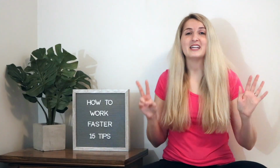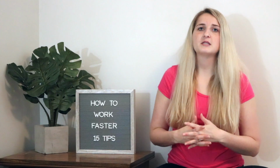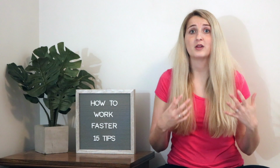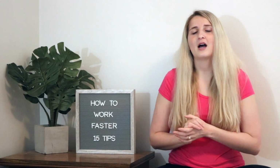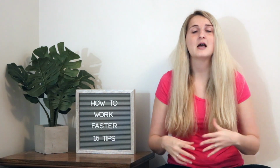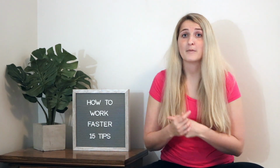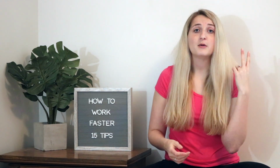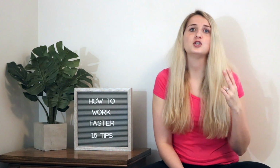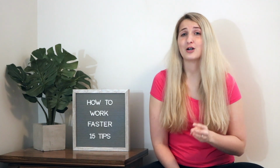Tip number 7 is to make sure you always have sharp instruments. So whether this means that you have to always set a time for sharpening your instruments to make sure that they're not dull, or you have a very generous doctor who constantly lets you order new instruments, just make sure that they're sharp, because for one, it's going to help prevent you from burnishing a lot of calculus. It's going to help you from having to overscale the same area 15 times because you can't get underneath it. And it's also going to reduce the amount of fatigue that you're putting on your hand.